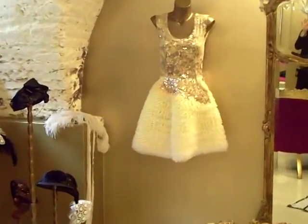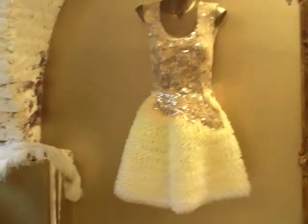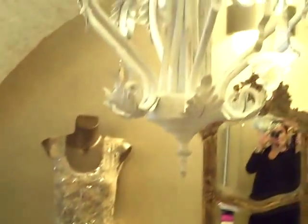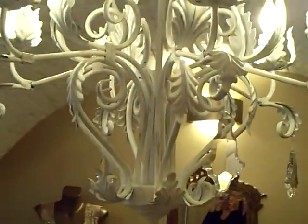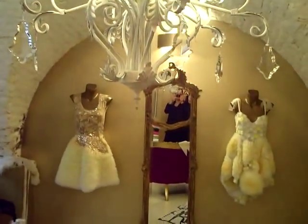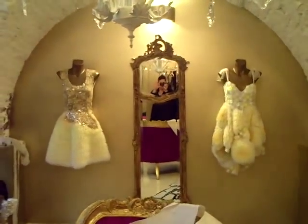because I never went to school for it. Look at that dress, it's just so perfect. Just perfection. And have a nice chandelier too. Everything is so great. Boudoir, so. Right, and that's me over there.